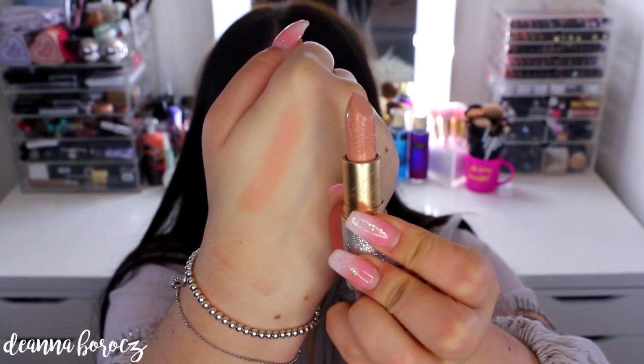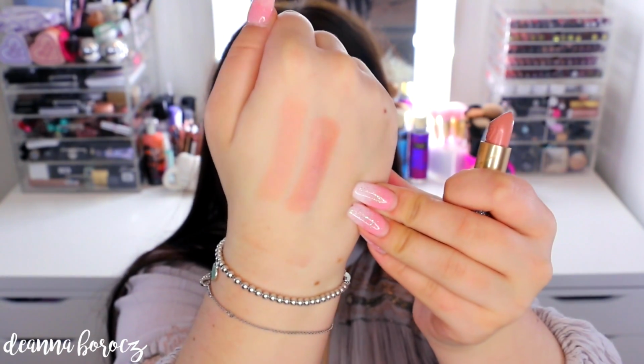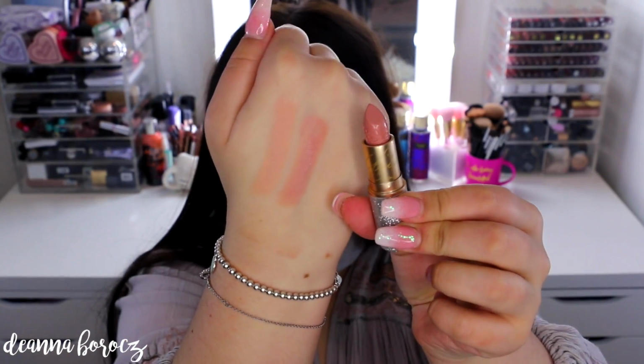The cream sheens are not as pigmented. They're definitely going to give you a light wash of color. The next color I picked up is in the color McKizzle. This is definitely more of a peachy pink nude. The first one is a little bit more of a tan nude, and this one's definitely more pink. That is what McKizzle looks like, it's right in the middle.